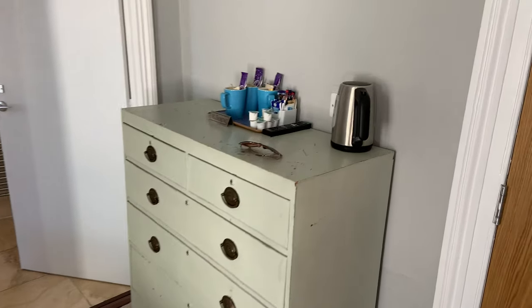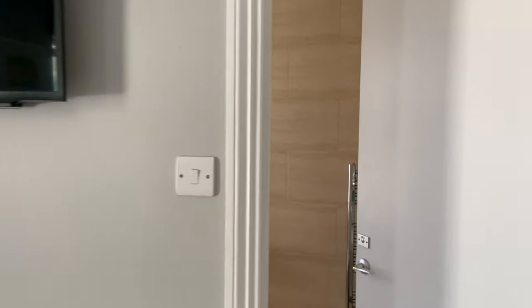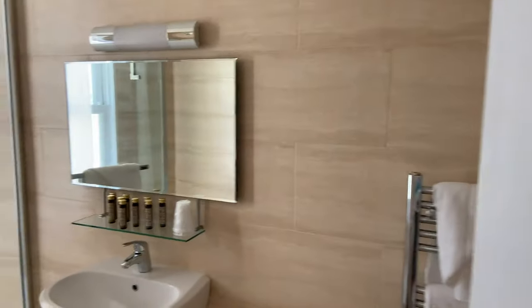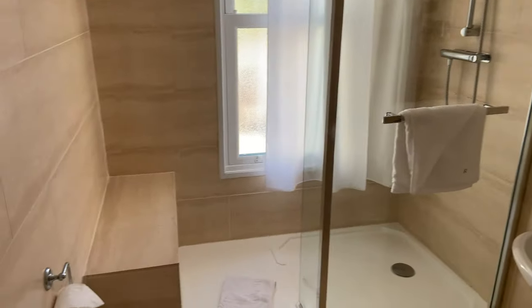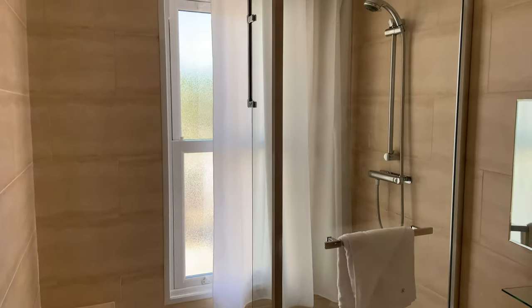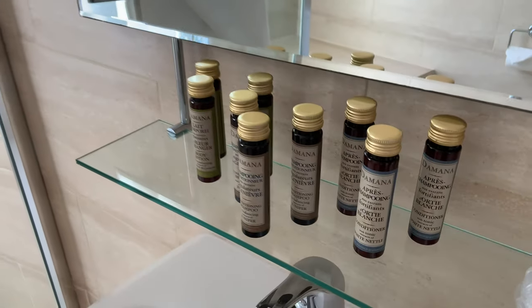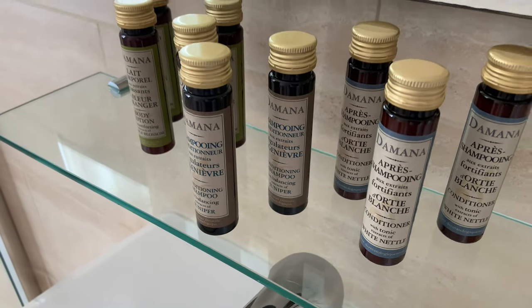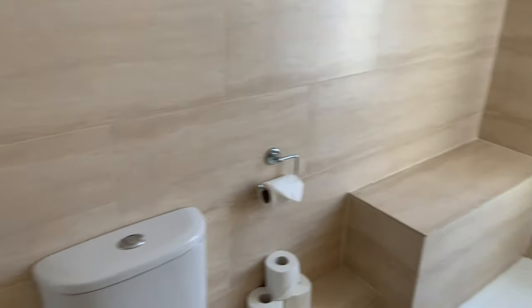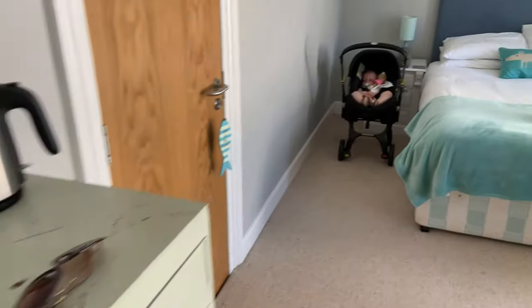Look at this, look, tea, coffee, hot chocolate. Absolutely brilliant. Yeah, very pleased with the room. Bathroom, let's have a look. I like this, this is impressive. Shower's bigger than mine at home. Yeah, very nice. Got some stuff here, what's all this? Yeah, very nice. So yeah, really nice.